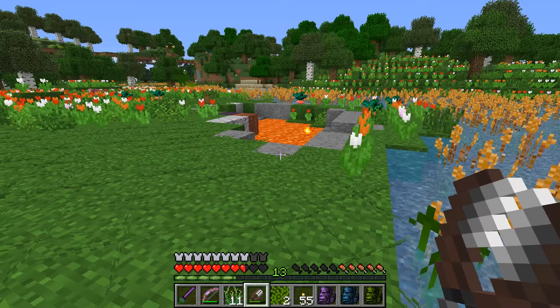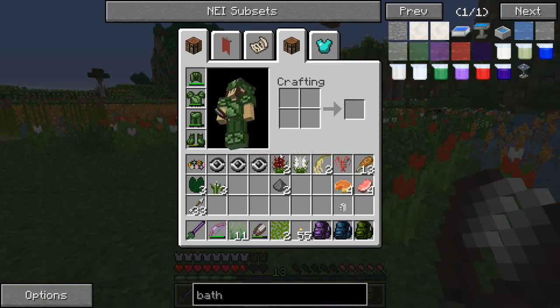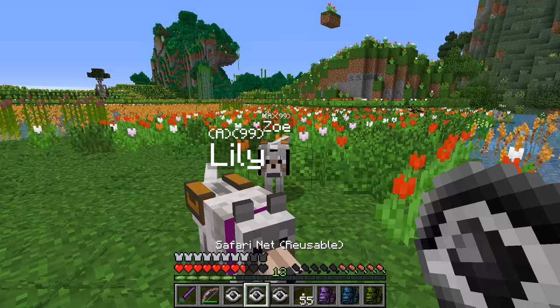Nothing I think we really need over here. There's a bit of lava I need to watch out for. All right, I think we're going to go ahead and fly again. So let's get the girls ready. All right, ladies, everybody line up.